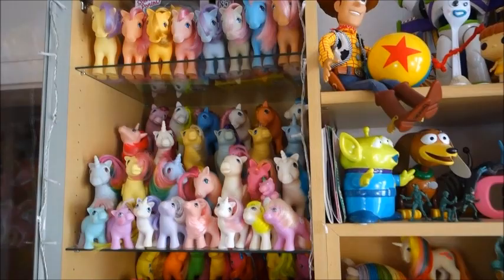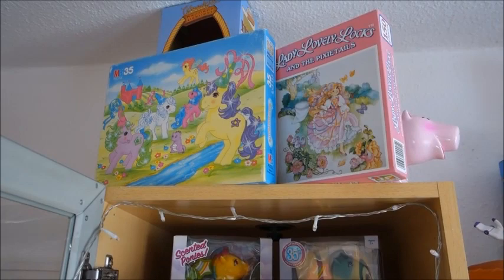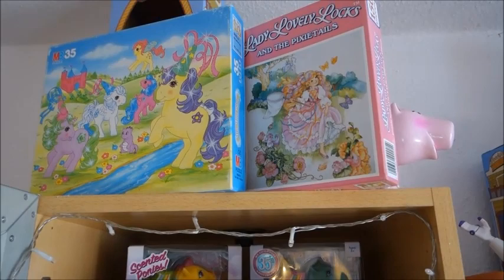So let's start at the top, where I just have two puzzles. This is my childhood My Little Pony puzzle from the Princess Ponies. I mean, it's not the one I had as a child, but I recently got this one back. Not back, I mean, I bought it from someone else. And there's a Lady Lovelylocks puzzle. For now I have the space up there, so I want to display them. Such cute art, I love that.